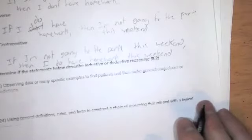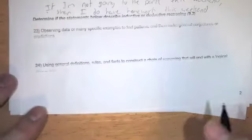Okay, so it seems like you guys are pretty good on that. So hopefully some of this stuff is starting to ring some bells and sound familiar, which is good. Good job. Okay, the next little bit, we're going to talk about just the difference between inductive and deductive reasoning.